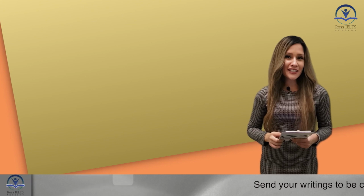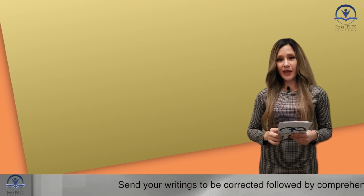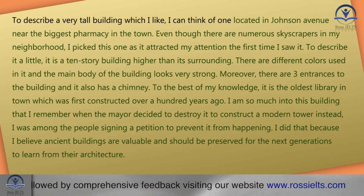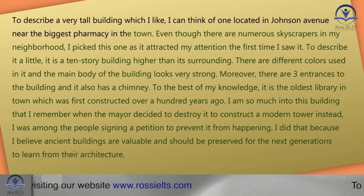Did you come up with any ideas? Now let's see how we can answer this cue card. Here's my answer. To describe a very tall building which I like, I can think of one located in Johnson Avenue near the biggest pharmacy in the town.